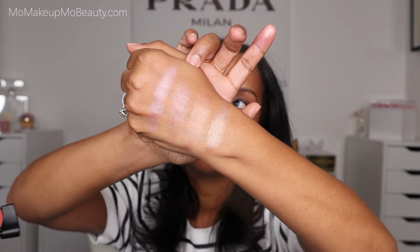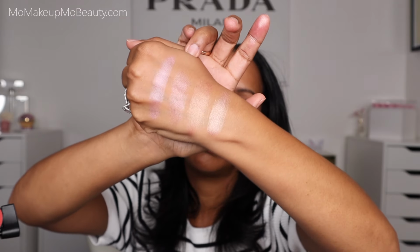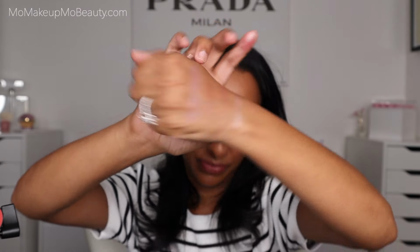Peau de Rose has little tiny glitter specks, and it's pulling a lot more icy. Peau de Peony still has a lot of pink in her. Really pretty, both of them are really pretty. I have another lit up stick that I want to compare, and this is in Nectar.